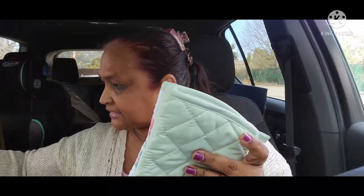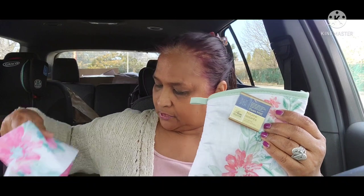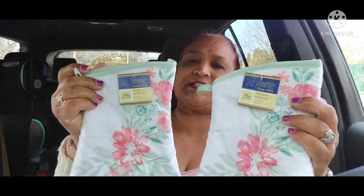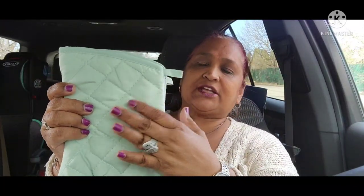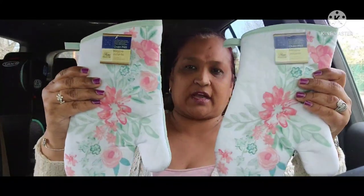Okay, moving along. So you guys saw I did a shorts on this line. Now, I haven't been able to find everything in the line. I found the oven mitt, which I got myself 2 of them. And this is the new dishes. And now, these dishes could go with the floral dishes that I'm going to show you guys. Or it could go with the mint green dishes, the plain one in the back here. So you could mix and match your items as well. So I got 2 of the mitts.